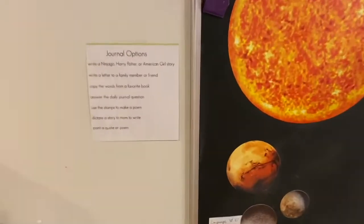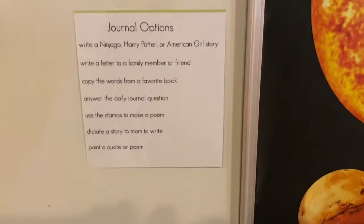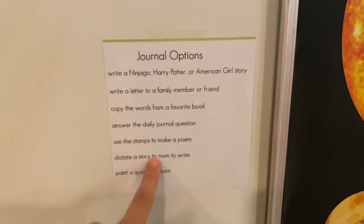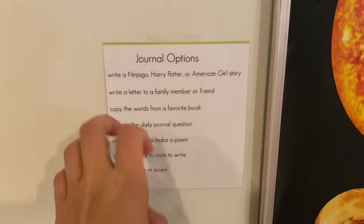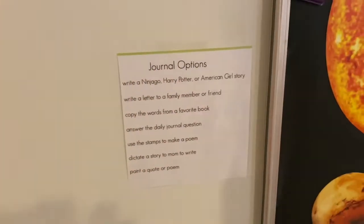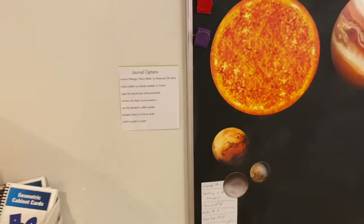On the side here, we have our journaling options for the day. Henry needs to pick one of these things to do every single day, and that just is there to remind him what his options are for his language journal.